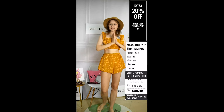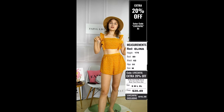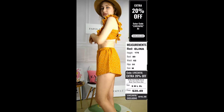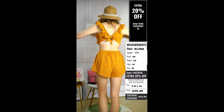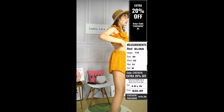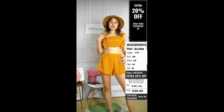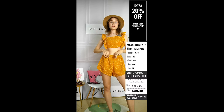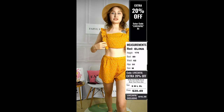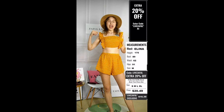What else can I tell you guys? I'm wearing medium. Also, they have small, large, and extra large. Let me show you the side, back, and as you can see, they have a knot here. I put a knot, and we can get it like one set, but we can separate, so we can wear the skirt with a different t-shirt or blouse, and at the same time we can wear this top. So we can get them by one, but get two.